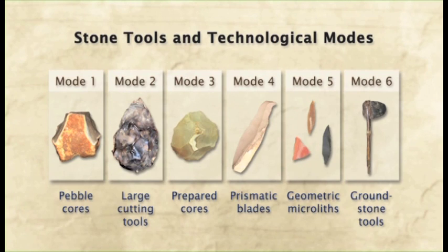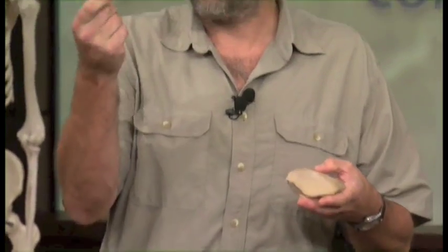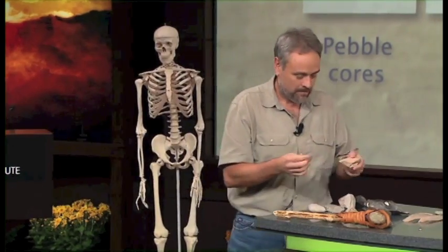Mode three tools are tools split off from a larger object or a core. They're relatively large flakes. These are broad and thin and flat pieces with a very sharp cutting edge. And we're not going to teach you to do this today because if you make these things, you're likely to lop off the tip of your finger like I very nearly did some while ago.